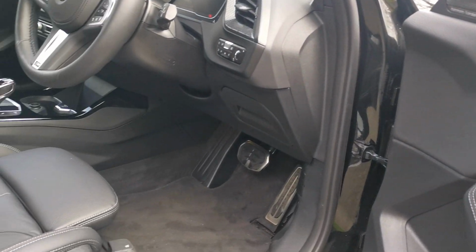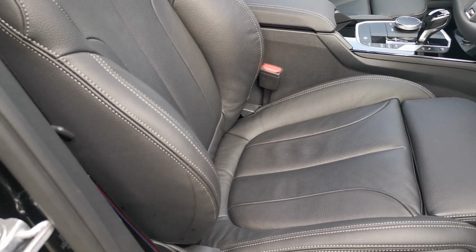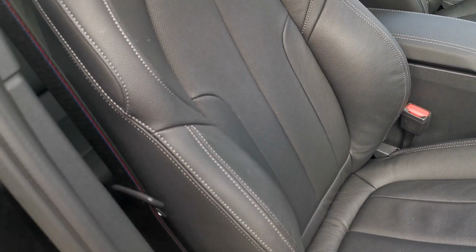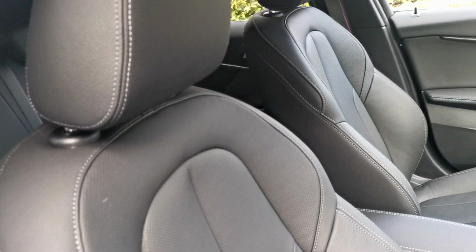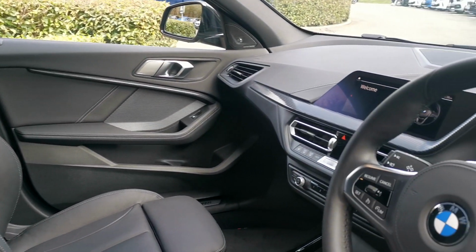Moving around, we've got the fabulous M Sport seat as well. You really see the lovely grey contrast stitching as I was mentioning, and the side bolsters, which are adjustable. It has airbags which you can inflate and customise to get a real comfortable fit, and that perforation running through the seats. Loads of adjustment on these seats as well, so you can get a really fantastic, comfortable driving position.